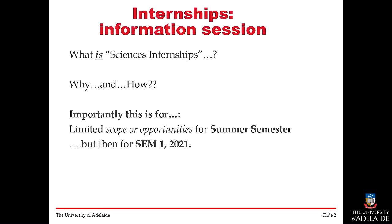Okay, so what I plan to do through this session is to give you an overview of what exactly we mean when we're talking about internships in the Faculty of Sciences. What is the Sciences Internships Program, why you should choose to do it, and how it works. And importantly, this is for the limited scope of projects that we have for summer, but there are projects available for the summer, but also really importantly for semester one 2021, there's going to be a lot of opportunities for internships and work placements. So what does this exactly involve, and how do you get involved in this?